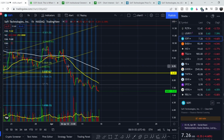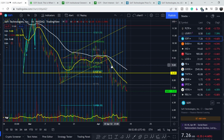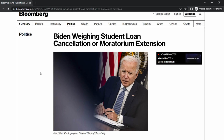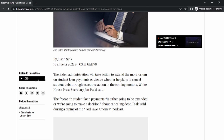As you can see, from when we broke this channel, this asset lost about 23% of its value. Definitely a very harsh movement, but for now, as you can see, we have this curvature, and it might be a very good sign. On top of this news, let me show you that we have another one that drove the price of SOFI during the last couple of sessions. And here it is. We are on Bloomberg.com, and this article was published on April 16th, and it's titled Biden weighing student loan cancellation or moratorium extension. And let me quote you this.